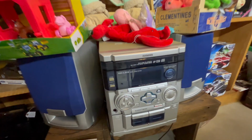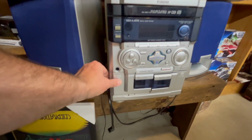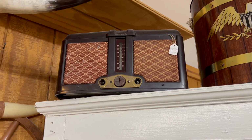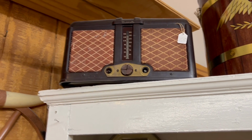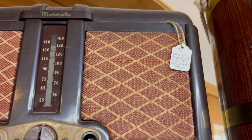We have another bookshelf stereo system. Seems to be complete with speakers, but didn't see a price. And lastly, we have a Motorola antique radio, which is missing some knobs, but not in terrible shape.